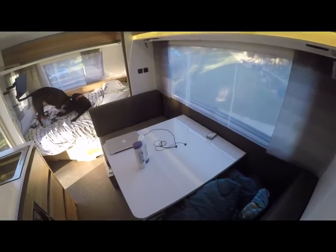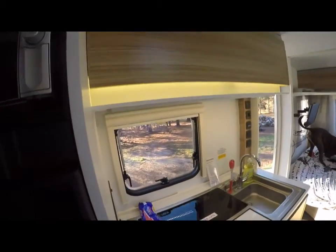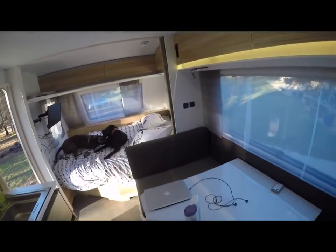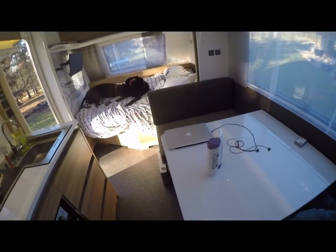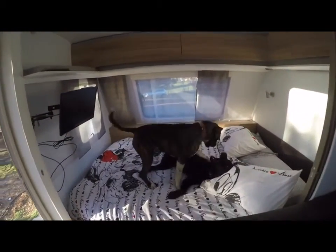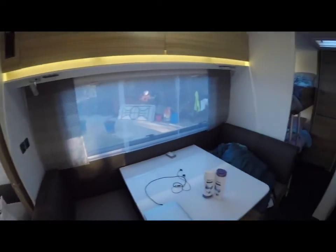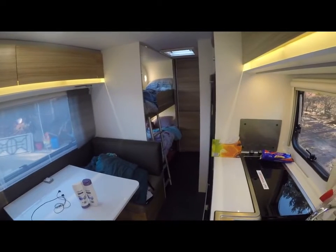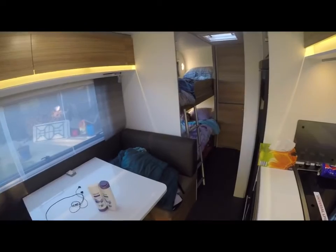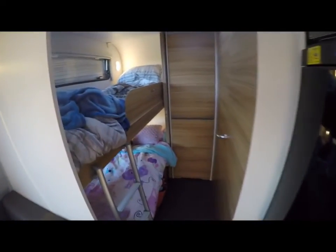So that's our Altea 522 PK. We're looking forward to taking a lot of trips in this vehicle. I guess as a point of note, it can operate for about 3 days just on the battery, powering the lights and the radio. The battery will not power the microwave or the air conditioning. For that you need to be plugged into shore power or have an external generator.